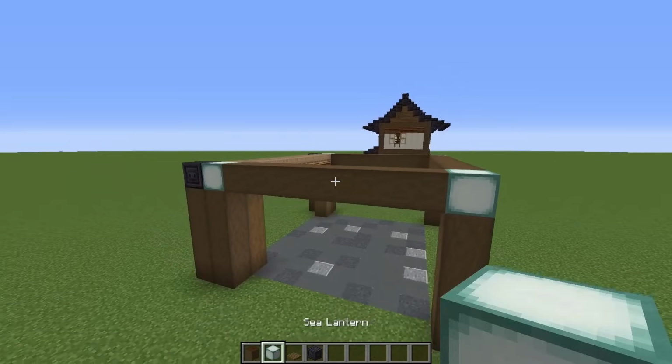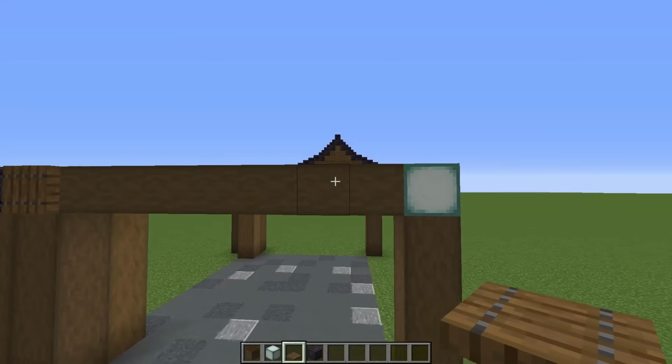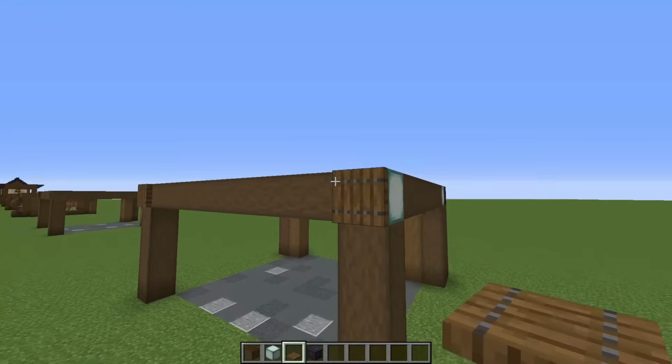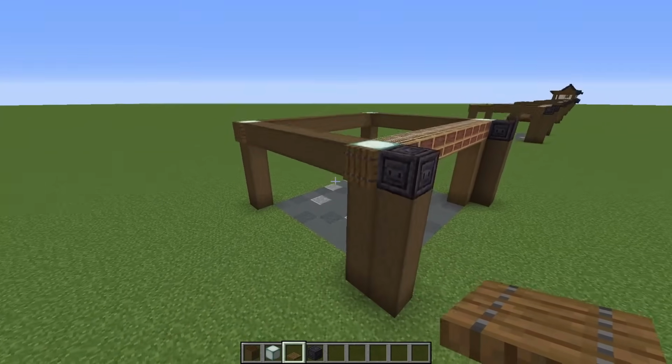Then grab some spruce trapdoors, and just on the sides of the sea lanterns, we're just going to cover them up like so. So the reason I've got sea lanterns in there is because shaders get pretty dark, so it's always good to hide a little bit of light in your build.